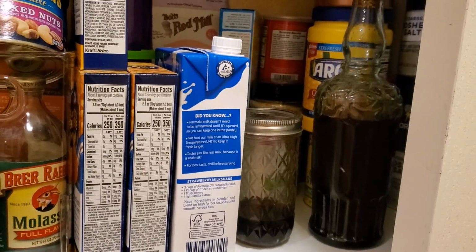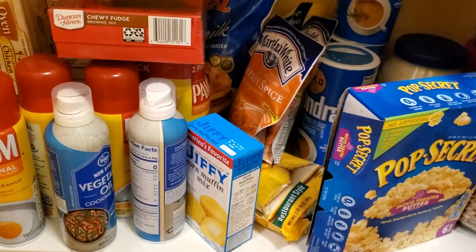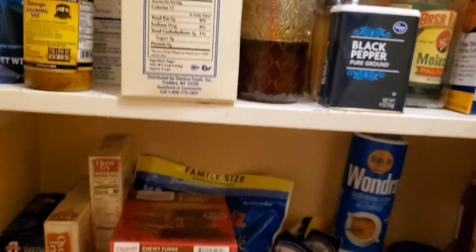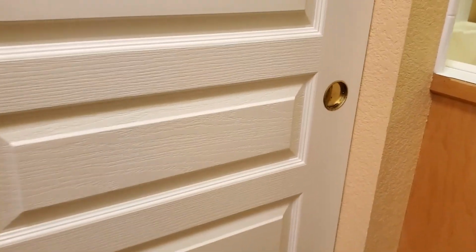I make my own vanilla, and I store it in here because I keep this door closed and it stays nice and dark. Oh, those oils right there should be up here with these. So anyway, I could actually, I think, make another shelf out of these, if I put another board in here. But anyway, close that up. And it usually just stays like this so that it doesn't look so messy.